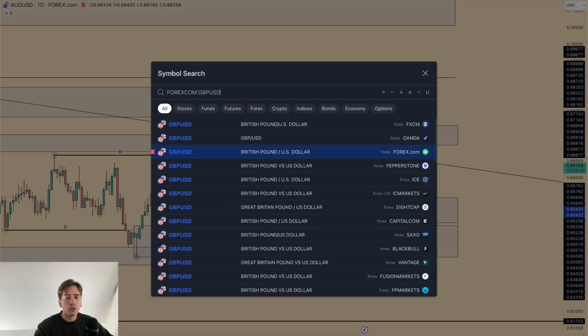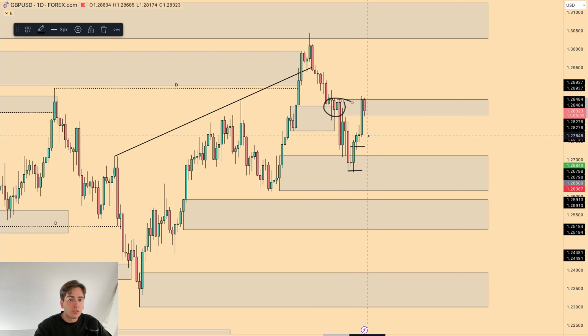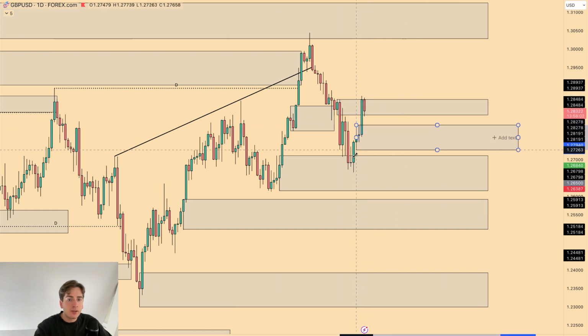Going to pound dollar, what are we seeing over there? So pound dollar pushed up higher. What is now interesting to see on this pair is that we have seen a fractal break, obviously, on the daily. So fractal break of the low, fractal break of the high, broke through this area of supply as well. So now on the daily time frame, we have an area of demand over here. This area of demand took out this area of supply.